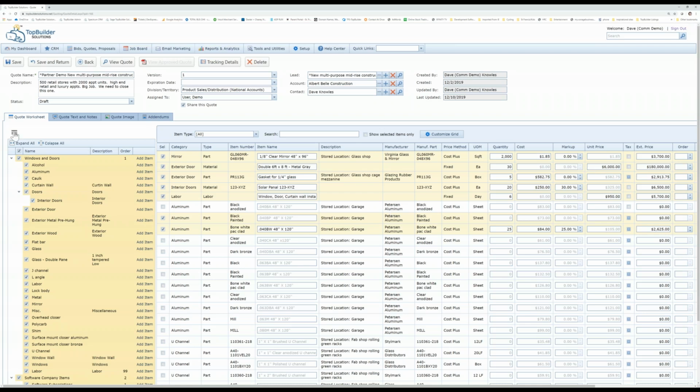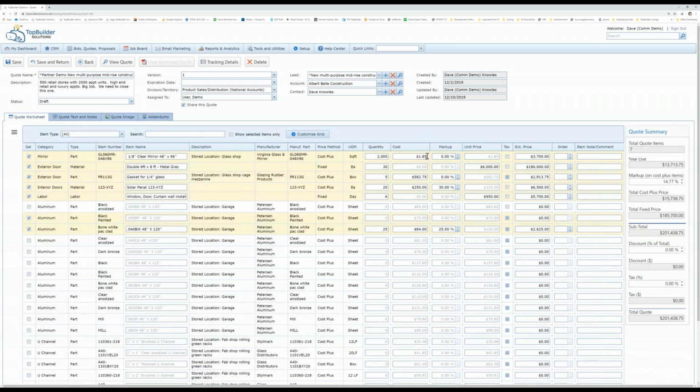And let me get this out of the way so you can see everything. And then what you can also do is specify some notes. This is a certain item, a custom item, any notes that you want to include here. Let me just type something in. This is a note. And then you can specify the order in which you want it to appear on the output of the quote.